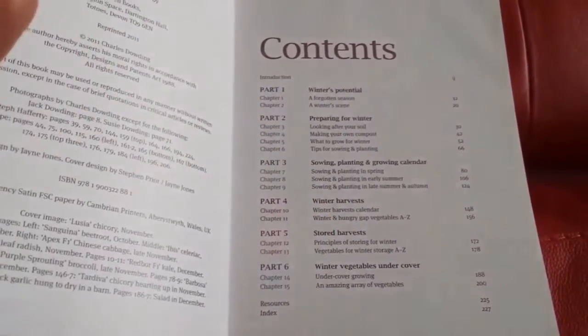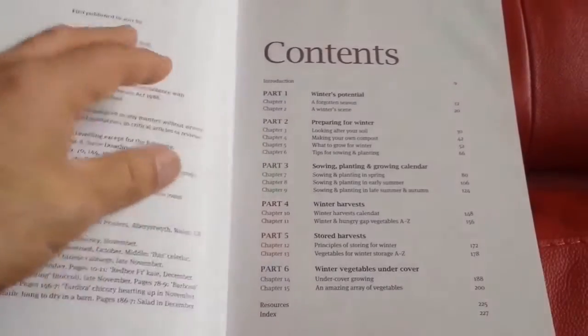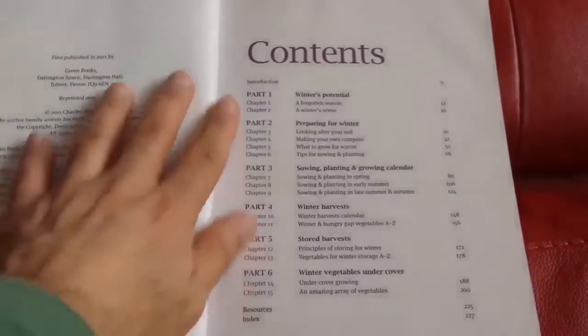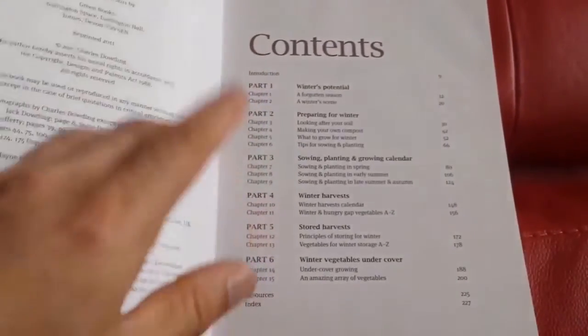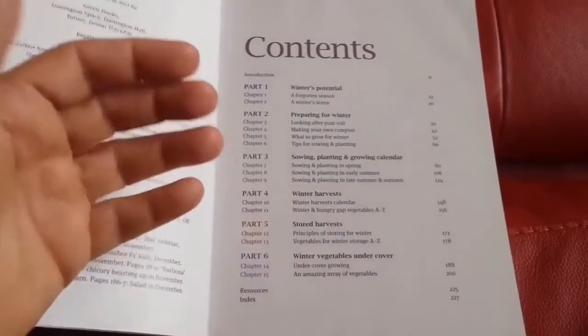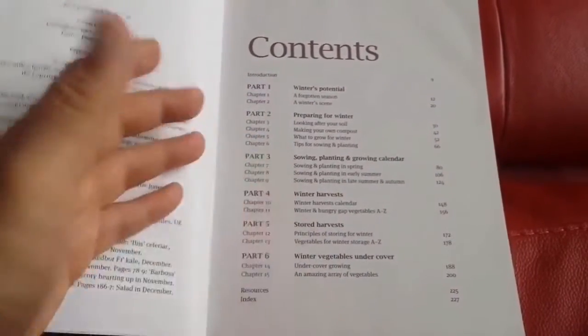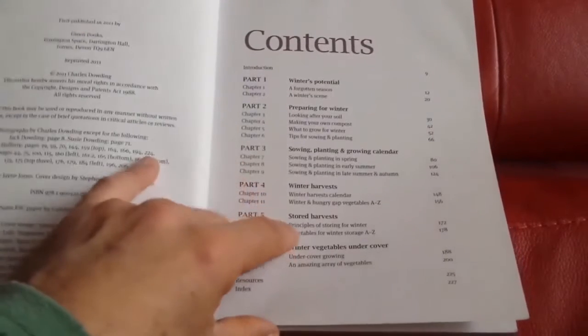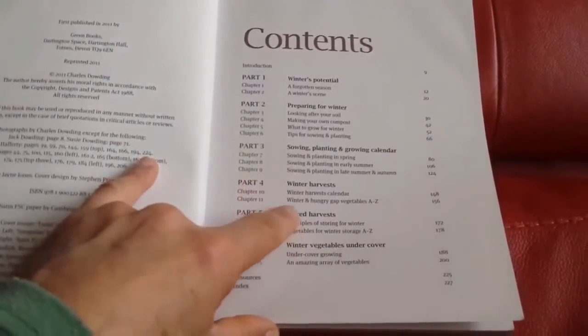It means many times you actually start growing things for winter not in winter itself, because winter is not a season for much growth. You have to start it in August, in July, sometimes in June. And then when the plants are big enough and you have planted them, of course, they will give you the crop in the winter, in the cold season, when there are no other vegetables to grow.